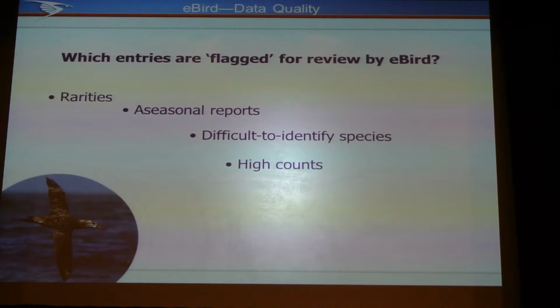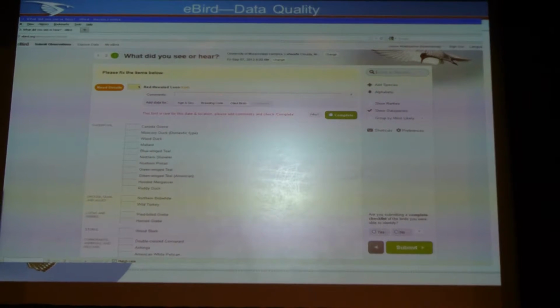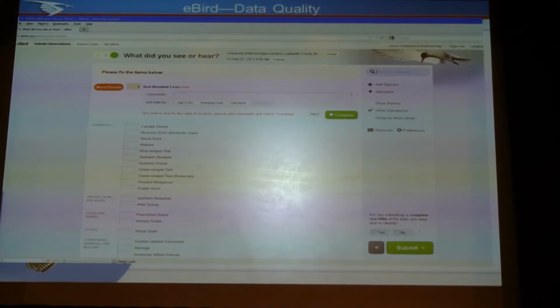You can also put in photos. I forgot to mention that. Just like you can embed a photo in the comments for the whole checklist, you can embed a photo here. So if you took a photo, post it on Flickr or another photo sharing site, and then you can put a link here and embed it. If you Google how to put photos into an eBird checklist, you'll come to an article that describes exactly how to do it. And I can talk about that later if we have time.